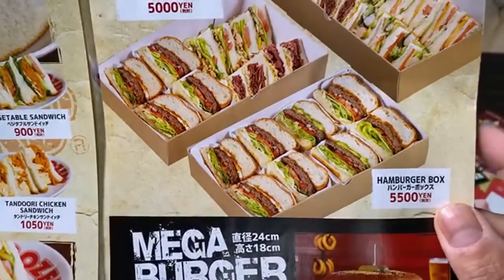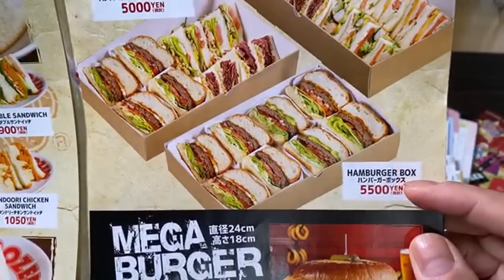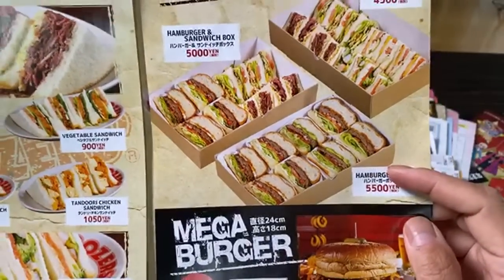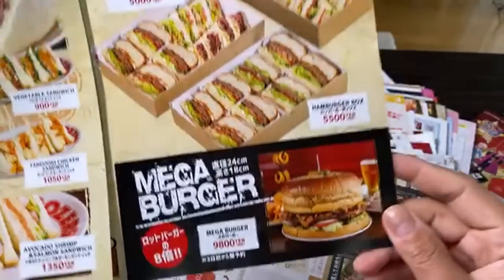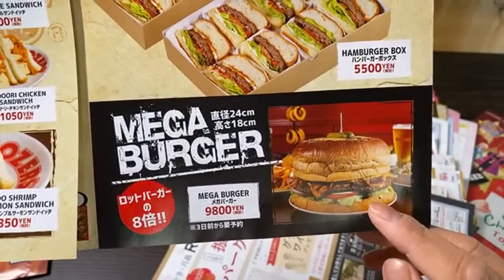1, 2, 3, 4, 5, 6, 7, 8. 8 burgers in a hamburger box. It's 4 hamburgers cut in half. 5,500 yen. Are these mini or normal size? It doesn't say. But underneath it is the mega burger. That looks great. Oh, whoa!